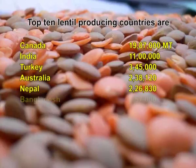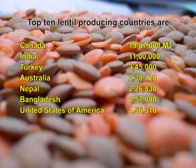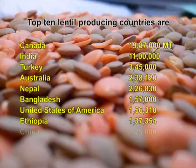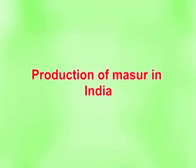226,830, Bangladesh 157,000, United States of America 156,310, Ethiopia 137,354, China 125,000, and Iran with 84,948 metric tons. Production of masoor in India.